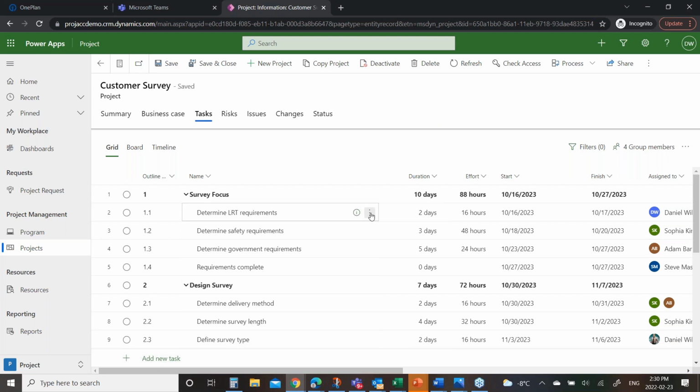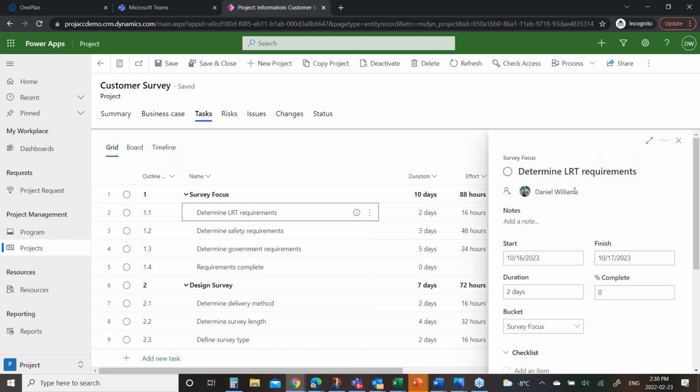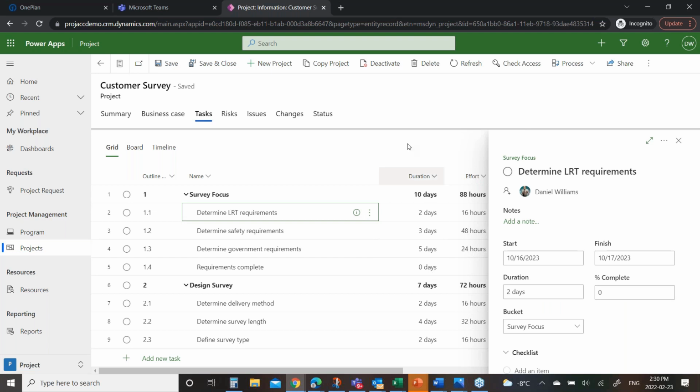And I can jump to any one of these and look at its details, open up the details, and you can see who is the resource on this particular task, when it's supposed to start and end, what the duration is, and whether there is a checklist associated with it. So some things we need to do in completing that particular task. Does it have any dependencies? The one I chose doesn't right now. We'll look at some that do in a minute. And also what effort we have on this particular task and any attachments. So fairly rich scheduling information, and that's the grid.